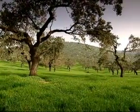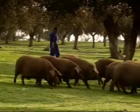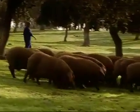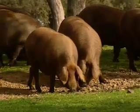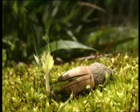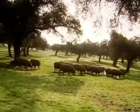The holm oaks and cork trees which produce these acorns are trees with irregular yields from 1 year to the next. For this reason, acorn levels can never be exactly predicted. In this respect, the stock breeder's experience is fundamental in the calculation of how many pigs should go into montanera, in accordance with the availability of acorns at the time.